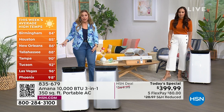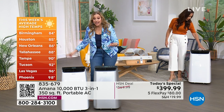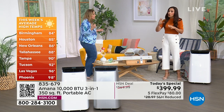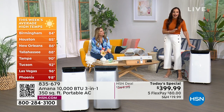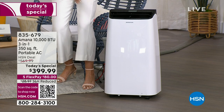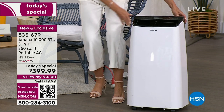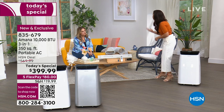Look at the temperature around the country. Oh my goodness, Tampa, that's where we are, 90 degrees, Las Vegas, 96, Phoenix, 98, Houston is 85, New Orleans, 86. Even those are average. But those states in the Pacific Northwest that don't have AC because they normally don't need it, right now they're going through a heat wave. So you wanna have one of these units on hand because during the day when you're in your living room, you simply plug this in and vent it out your window. But guess what? Because it's portable, at night you can just roll it right into your bedroom. And because you install it so quickly and easily, now you're gonna be cool at night because you don't even wanna sleep for one night hot, right?